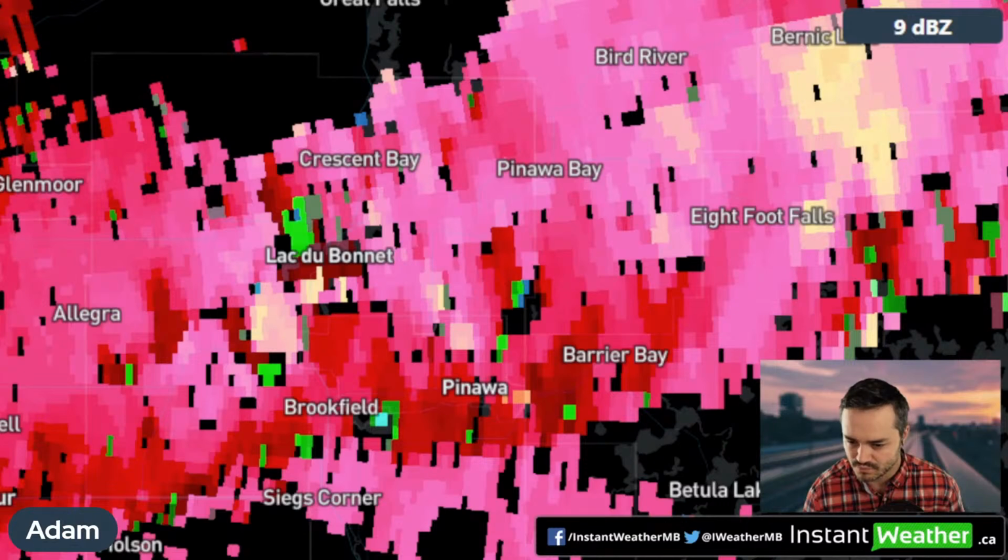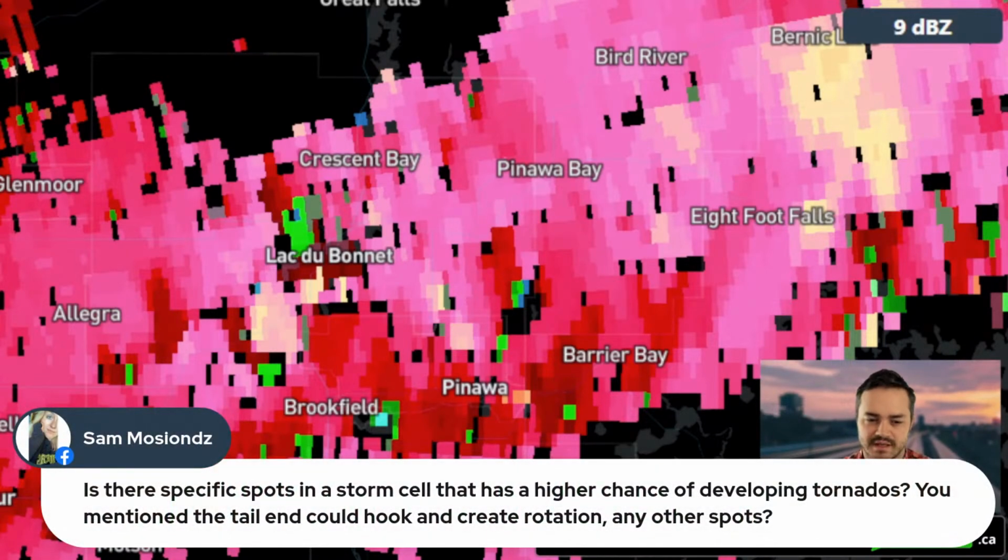Let's see here. Sam says, are there specific spots in a storm cell that have a higher chance of developing tornadoes? You mentioned the tail end could hook and create rotation. Any other spots? Yeah, typically it's the southwest tail of the storm. But in some cases, there's a bookend vortex where the north side of the storm can actually curl back and produce a tornado on the north side of the storm, which is a little bit different.